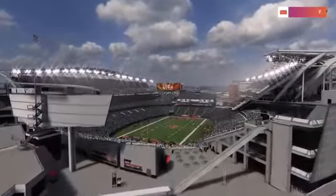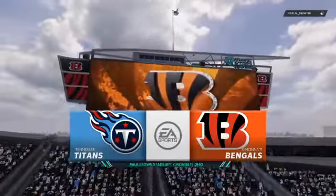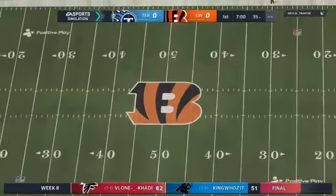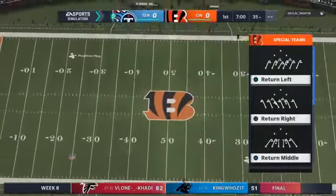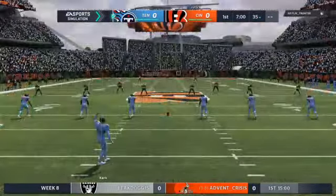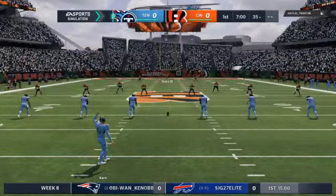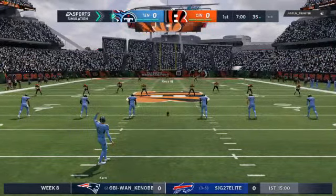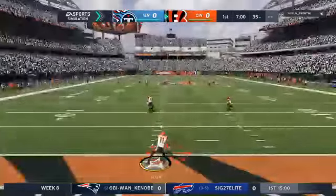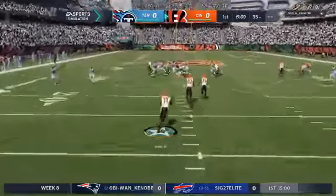EA Sports coverage of the National Football League takes us to the Queen City of Cincinnati and Paul Brown Stadium, right on the banks of the Ohio River. This crowd loves their orange and black. The scene just a short time ago, they were in full roar as their guys burst out of the locker room. We're ready for football as the Bengals get set to do battle with the Tennessee Titans. Lurching closer toward the midway point of this NFL season, and we're underway on EA Sports.